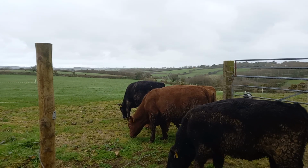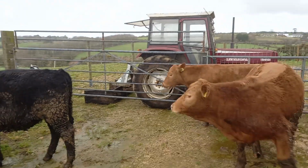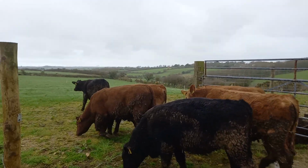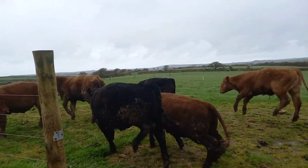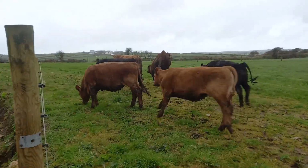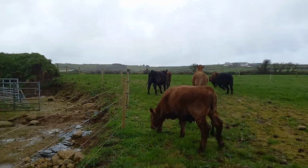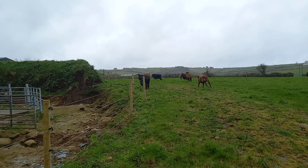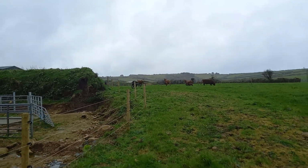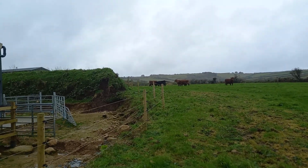Just having a sniff, going really quietly. There's 6 of them here. There they are, so we're in the field. Now let's turn left. Yes, they've turned left. There we go. And that's what we see. That's why we love turnout, because they just love it. They're so excited. That's it. Hopefully they'll stop at the fence.